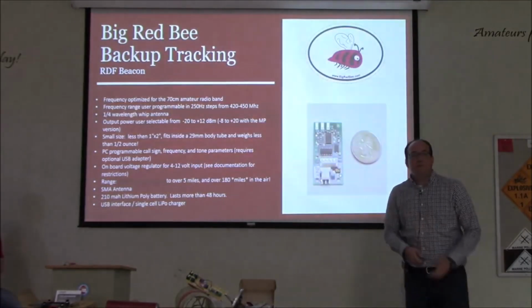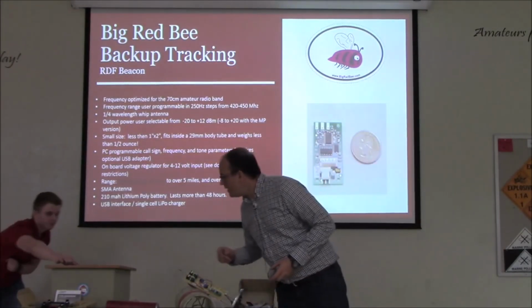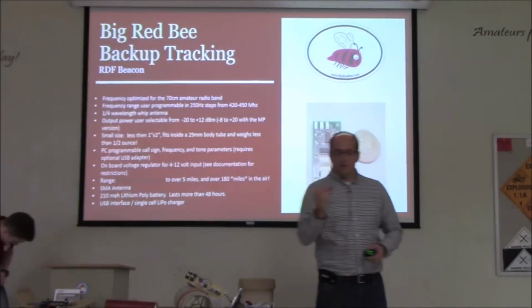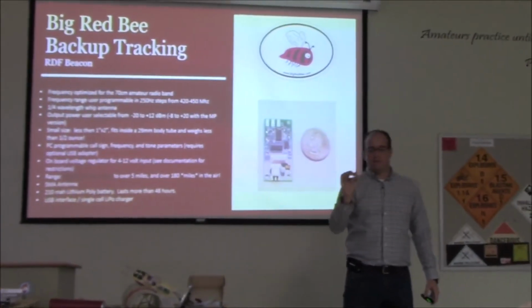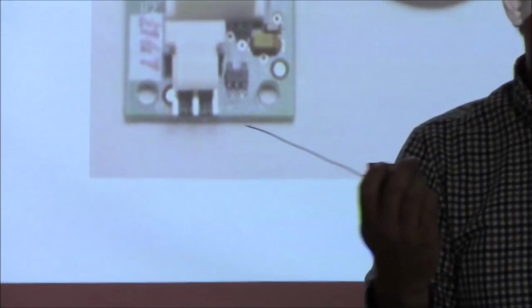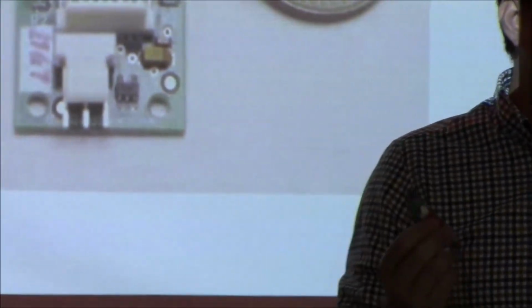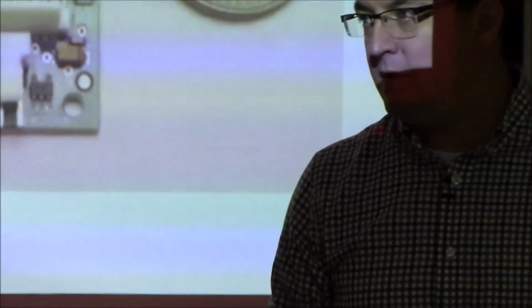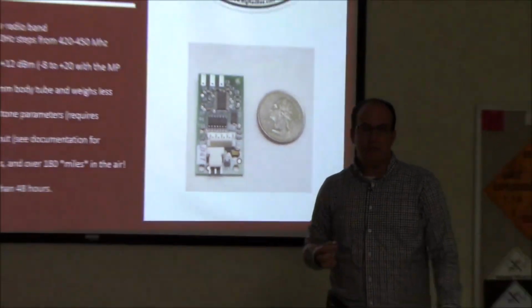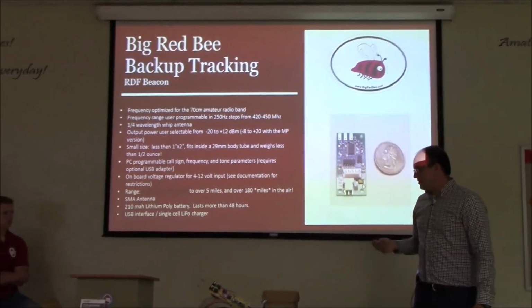As a backup, we have a big red beam. Do you have it up here with you? Oh yeah. We generally scientifically duct tape this to one of our parachute cords. And this is basically just your classic RDF beacon. Every minute, or you can program how often you want, it'll beep out your call sign in Morse code, and then it just beeps about every second or every 2 seconds, depending on what power level you want. I think right now it's set to 16 milliwatts. That's plenty of power to go where we want.